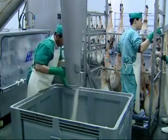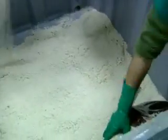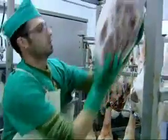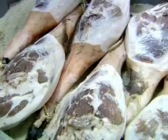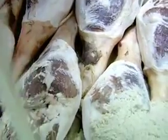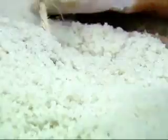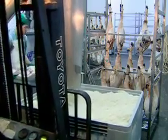The ham is then salted with sea salt, a process which also helps in preserving the ham, as salt prevents the development of unwanted microorganisms. The hams are piled up in containers and covered in sea salt before being stored at a temperature of between 0 and 46 degrees Fahrenheit. The hams remain covered in salt for approximately 1 day per 2 pounds.